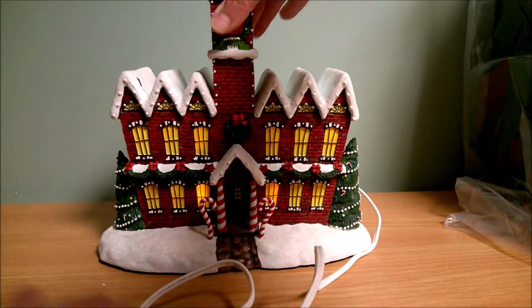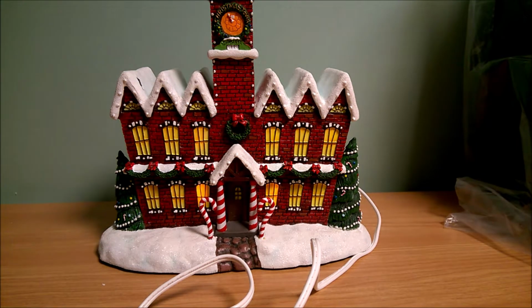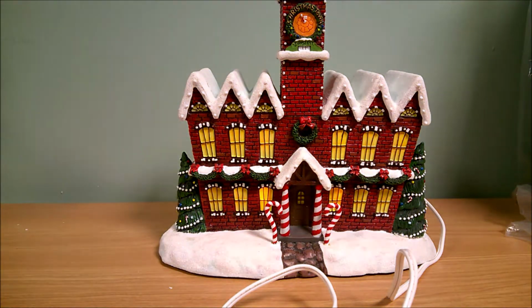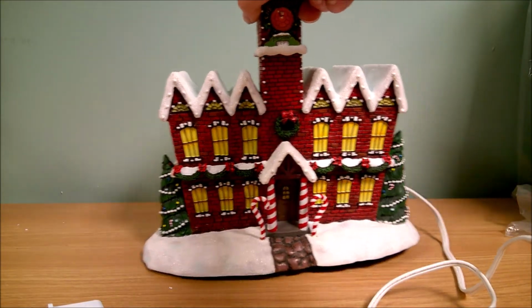Okay, now that one doesn't light up as much. Oh, wrong way. Get the lights off. Yeah, see, the windows aren't lit. They light up some. I mean, you can see them. The top doesn't light up at all on either one. It's pretty dark up there. It seemed like the other house was a little bit brighter. All right, so there are Santa's Workshop, Department 56 and Bradford Exchange.